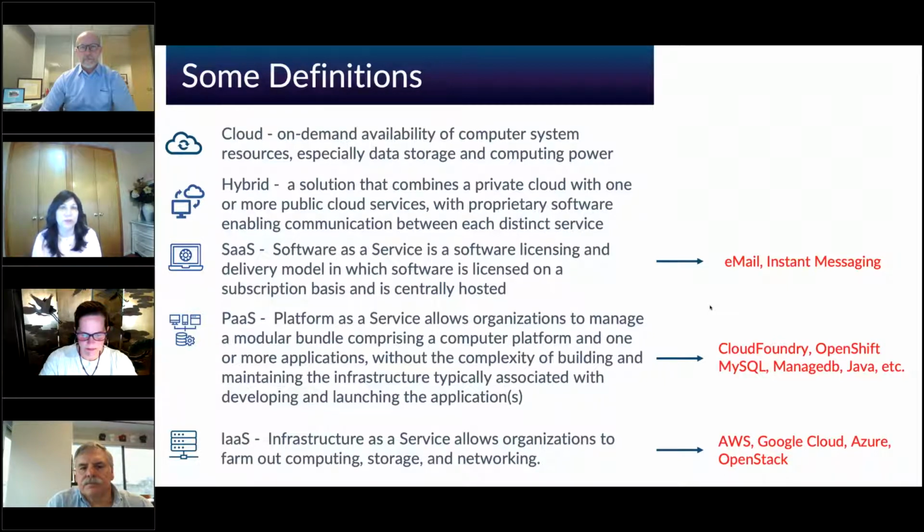Hybrid is a combination strategy where you might have a mix of a private cloud, your on-premise data center, and public cloud services. And you use software to manage the authentication and the interactions between the two. Software as a service refers to products or applications that are licensed, typically by subscription model, and they're centrally hosted. Think email, instant messaging, things like that. Platform as a service, part of cloud computing, offers both a computing platform and applications. And it's really designed to help developers of complex, customized solutions get up to speed quickly by offering them the tools and environment necessary to run quickly and efficiently.